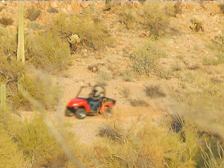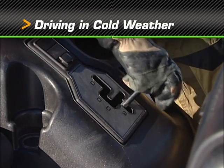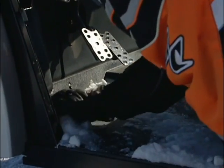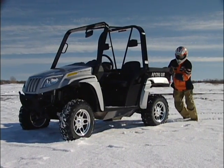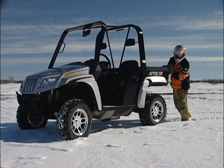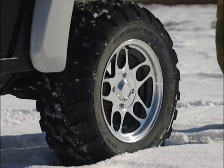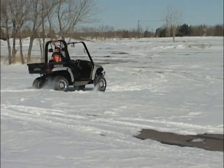In cold weather, check that all the control levers and pedals move freely and that the floorboard is free of ice and snow. With the transmission in neutral, check that the vehicle can move forward and backward. The tires could freeze to the ground and the brake pads could freeze to the disc, preventing the vehicle from moving. Driving on snow and ice requires practice. Learn how the vehicle responds to steering and braking in a safe place before going out riding.